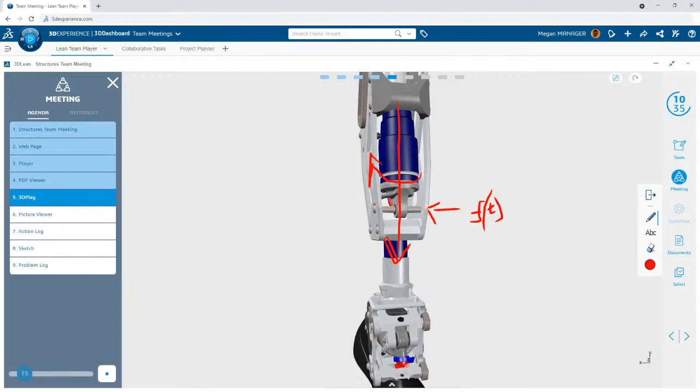There's definitely some bending and twisting going on between the knee and the foot peg on the bike. So we need to make sure we account for that, and also what other loads are going on.